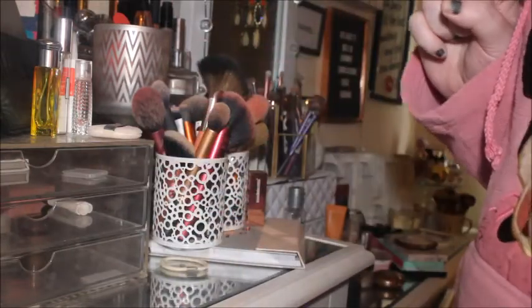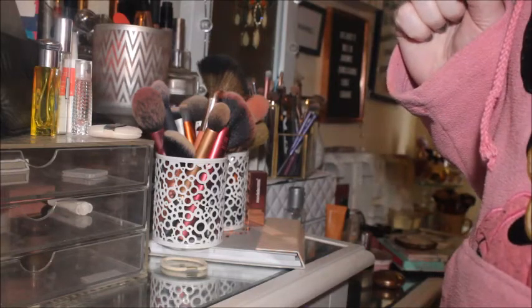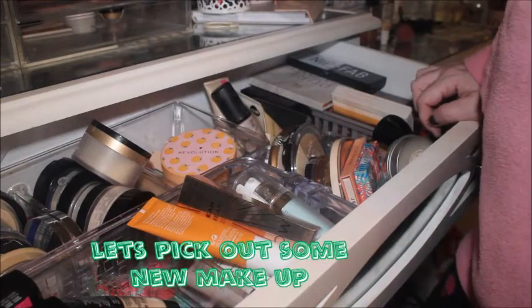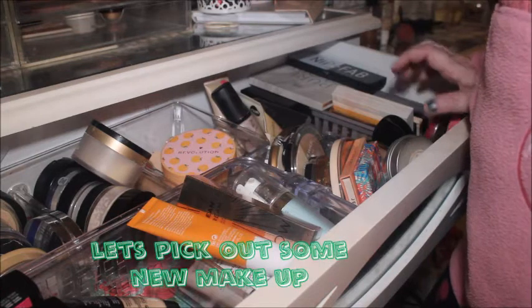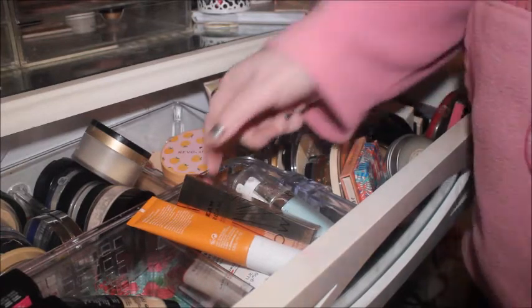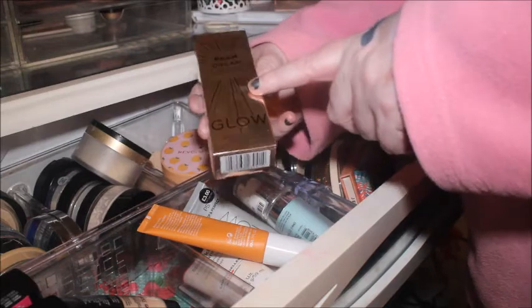So now we're going to go into my collection and pick out some products for the upcoming week. Okay guys, I've got to be honest, I really don't have a clue what I'm picking. I know the new products I'm picking, but on the older products, I don't know what to choose. Right, so let's go in with primers. So we're going to choose this. I'll put everything back in the drawer.